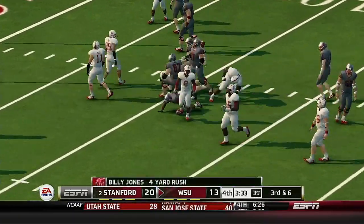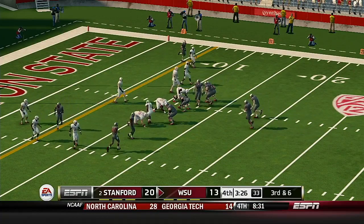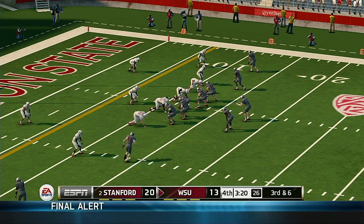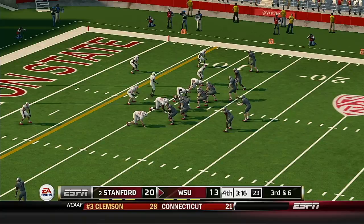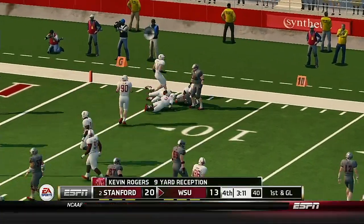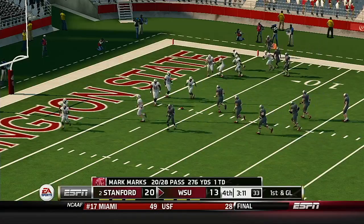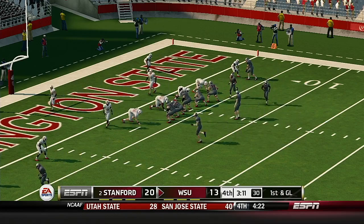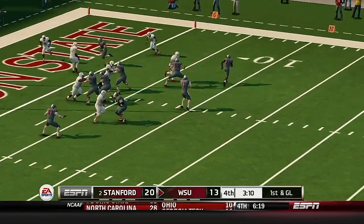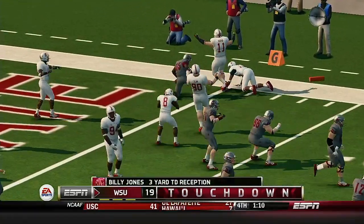They give to the tailback. Nice run, and he's brought down. Gain of four on the play. That'll bring up third and six. Caught open field. He's tackled at the 3-yard line. They come out in a 5-wide set. Fires that quickly to the tailback. Touchdown, Cougars.